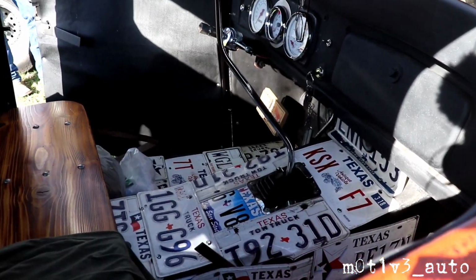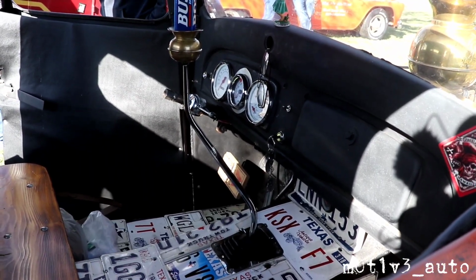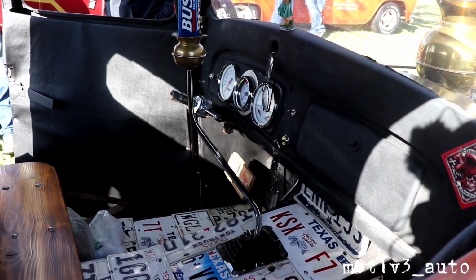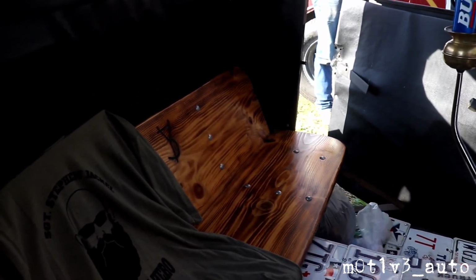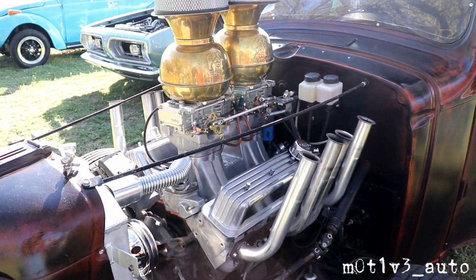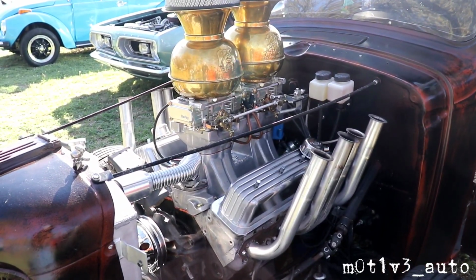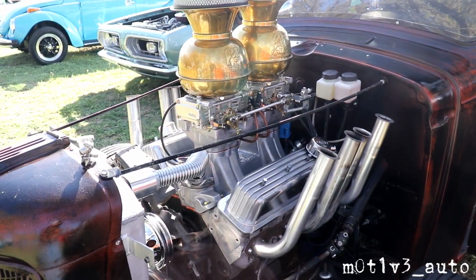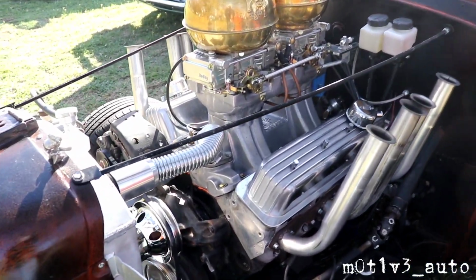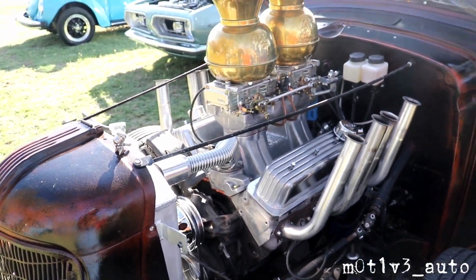He's got license plates down there on the floor, and there's the interior on that. What year is it? 36. And here's the engine area. Those look like spittoons. You'd have to tell me what you're looking at, but here's some of that.